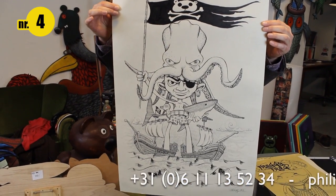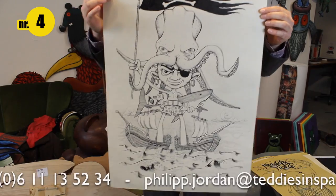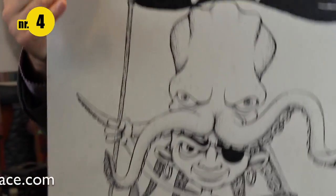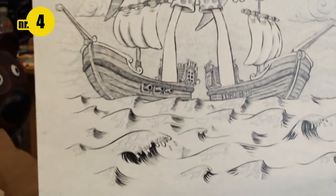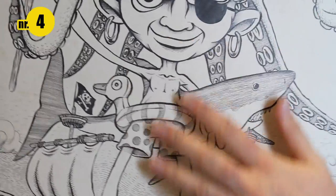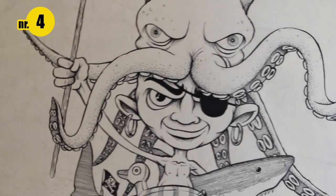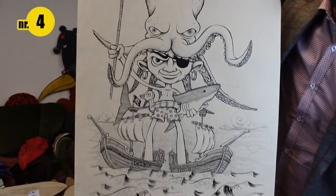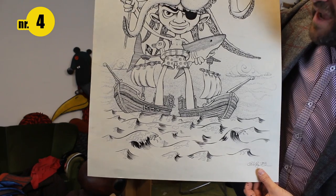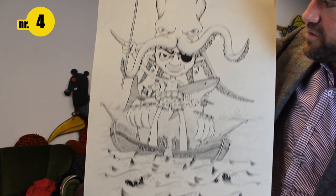Number four, pirate. Also 70 by 50 centimeters. And you see there's a lot going on. He's having an octopus as a head, and he's having a shark on his arm. That's what you do. You have a shark on your arm once in a while. And he actually is water skiing on pirate ships. And again, you have beautiful detailed works, lots of fine lining, lots of detail. The pirate, instead of 590 euros, 120 euros. Lots and lots of hours and days and back pain because I was leaning over caused this. The pirate, which is number four.